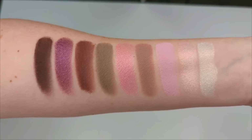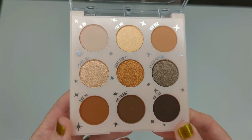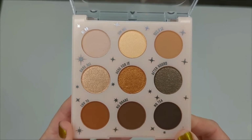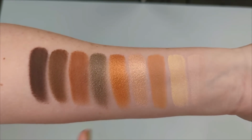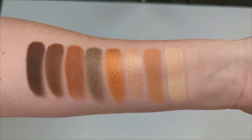So there's that one. And then the last one is Send Nudes, and this one is just like a basic warm neutral color story. Okay, so this one has 3 shimmers, 6 mattes. This one has the little micro glitters. The rest are just regular matte shades.